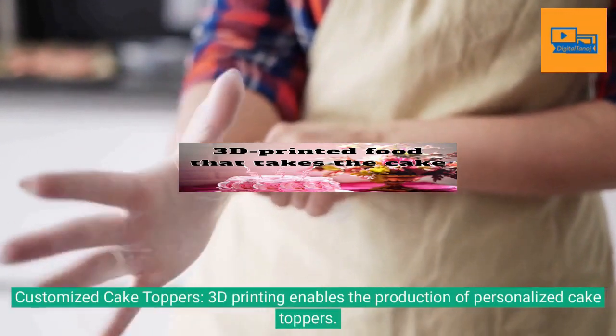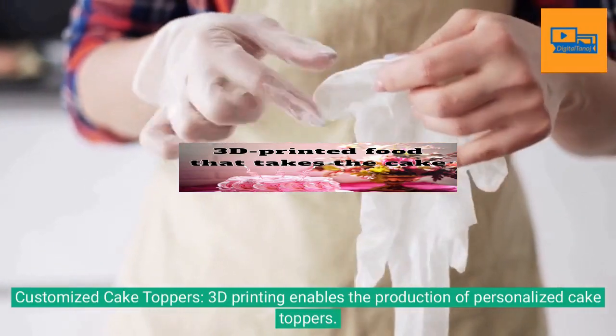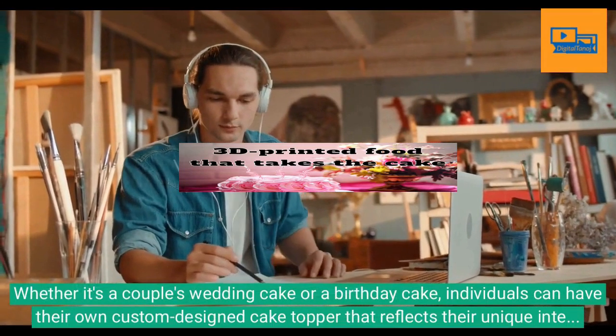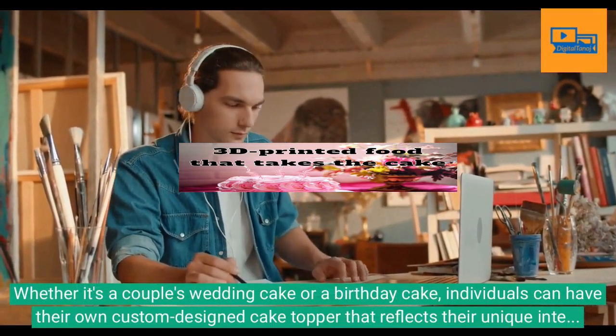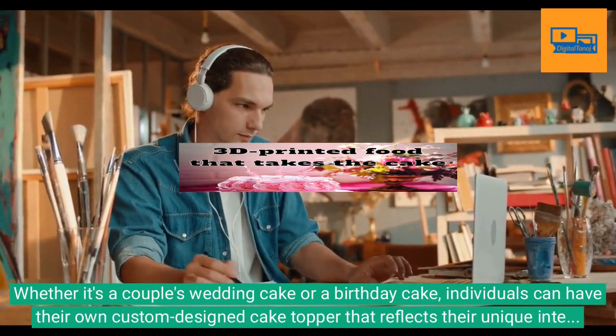Customized cake toppers. 3D printing enables the production of personalized cake toppers. Whether it's a couple's wedding cake or a birthday cake, individuals can have their own custom-designed cake topper that reflects their unique interests, hobbies, or personalities.